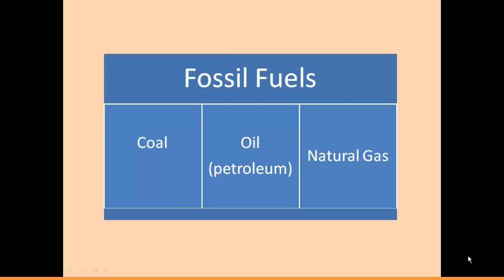Fossil fuels are considered non-renewable resources because once they're gone, they're gone, since it takes millions of years for them to form. Our three fossil fuels are coal, petroleum, or oil, and natural gas.